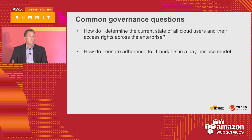Another big question I hear over and over again, especially in the public sector, is how do I adhere to the IT budgets in a pay-for-use model? Right? As I grow out and I have all these developers making micro purchases, how can I make sure that they're not exceeding their budgets? I need to be able to manage accounts very much aligned to the way I normally would appropriate IT budgets, and then have a system that can automatically manage those budgets and constraints as I grow into a couple of accounts all the way to thousands of accounts. So that's actually something that we've heard over and over again.